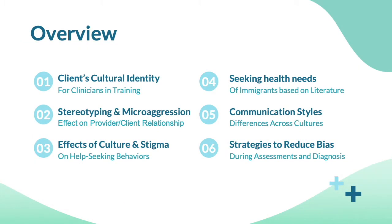Students will learn how clinicians in training can learn more about their client's cultural identity, as well as the impact of cultural competency on providing high-quality services, the effects that stereotyping and microaggressions can have on the relationship between the healthcare provider and client, how culture and stigma can influence immigrants' help-seeking behavior, how immigrants seek help for health needs based on current literature, the differences in communication styles across cultures, and strategies to reduce bias during assessment and diagnosis.